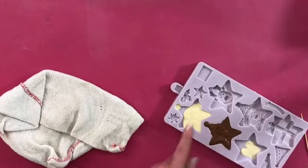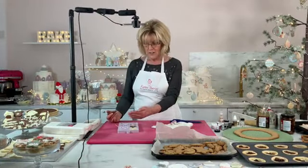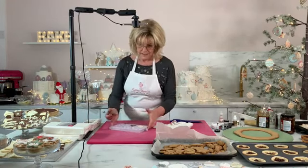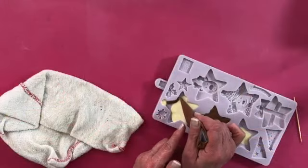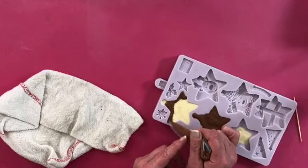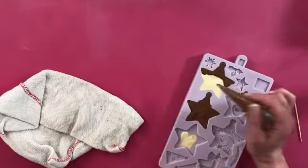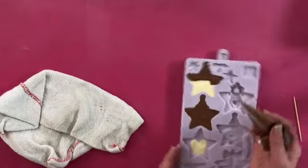Make sure you fill it right up level with the back. Don't go over because the chocolate will run over the edge. But make sure you do it full, because if it's too thin, it's more likely to snap when you take it out. So really I should have left these a little bit longer, because this milk chocolate is quite warm, because it's been in the bowl a little bit longer. Just going over there a little bit more.